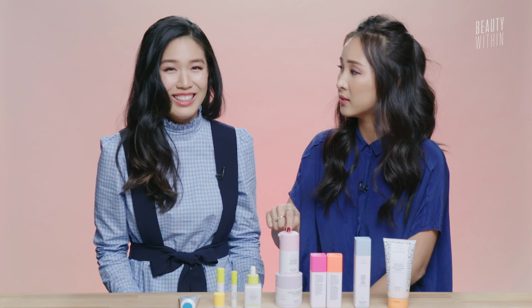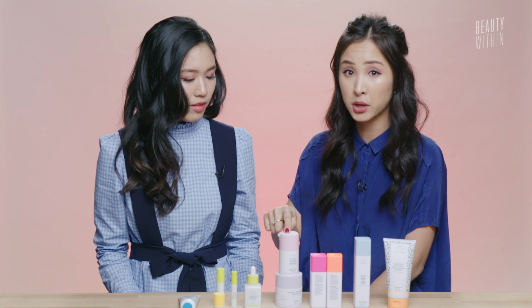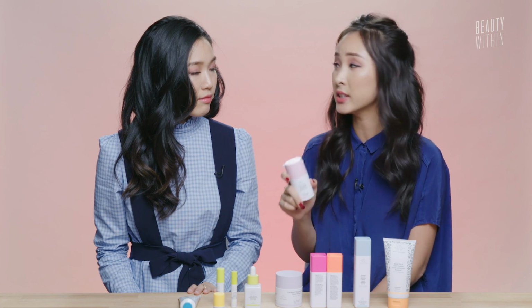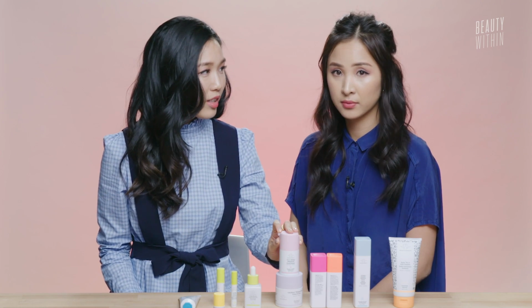This one's probably one of their most expensive products. It's like 90 bucks. You will find the next day your skin is really soft. So if you have the time, the patience, and the money in your wallet, and you want to invest in a stronger chemical exfoliant, this is definitely worth looking into. But if you're just starting out with chemical exfoliants, this may be too strong, too intense.